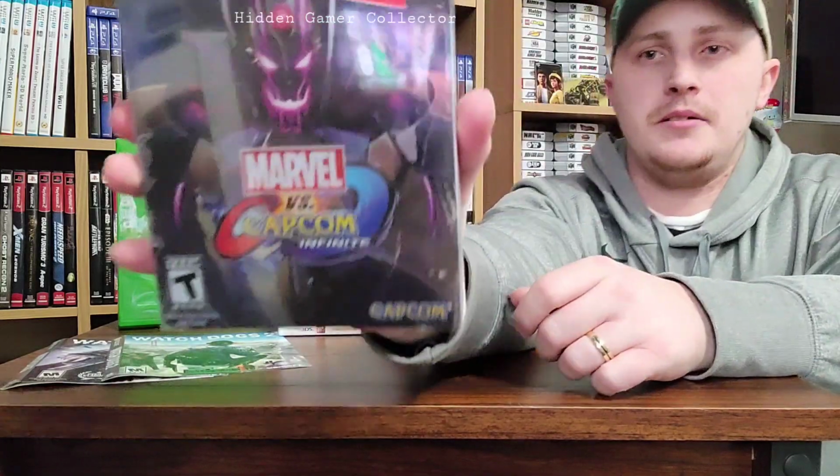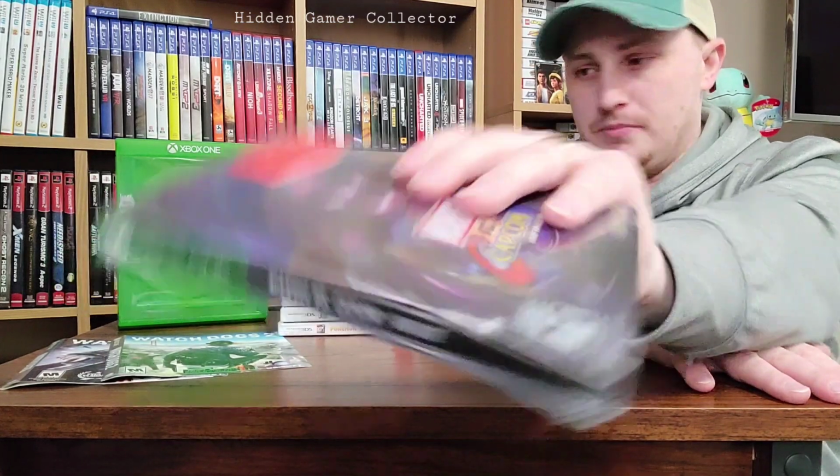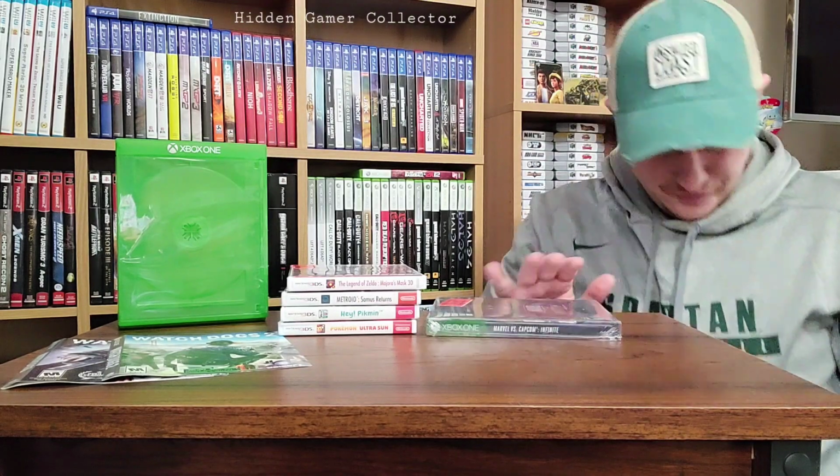And then I picked up an Xbox One game, 25 bucks for Marvel vs. Capcom Infinite. This is like a steelbook version of it, and I believe this comes with all the extra stuff. There's a story mode. It's a fighting game essentially, but there is a story mode to it. I just really wanted this in the collection and the way it comes in steelbook form, so that's pretty cool.